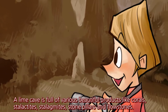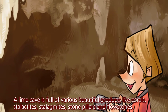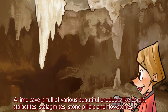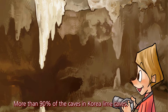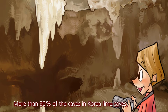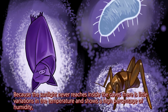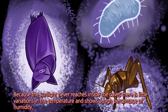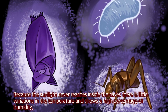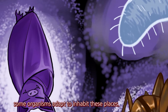A lime cave is full of various beautiful products like corals, stalactites, stalagmites, stone pillars, and flowstones. More than 90% of the caves in Korea are lime caves. Because sunlight never reaches inside the caves, there is little variation in temperature and a high percentage of humidity. Some organisms adapt to inhabit these places.